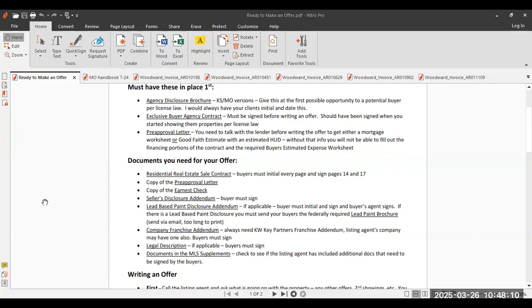So if they're going to be writing a check, make sure that they can give you a copy of it. We used to actually collect the check and then keep it with the offer and make a photocopy of it. In this day and age, a photo of it is perfectly okay.